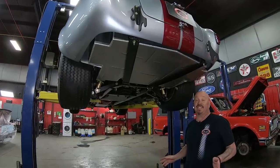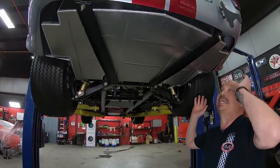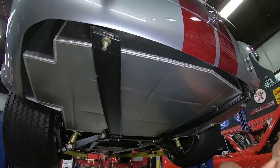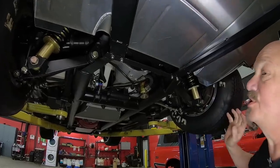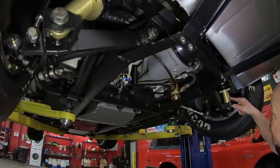All right, this CSX is badass underneath, man. It has got a gigantic gas tank in it. Look at this baby. And look at those TIG welds, man. Absolutely beautiful. And look at the rear suspension, man. You wanna talk race car stuff? This is real deal stuff here. Look at that gold coilovers holding it up.